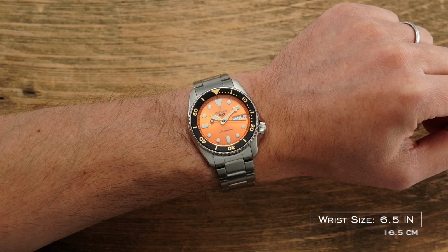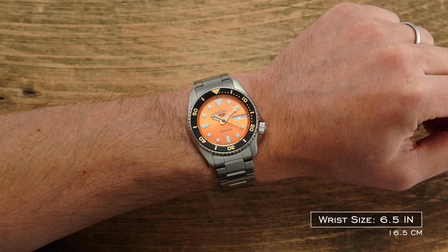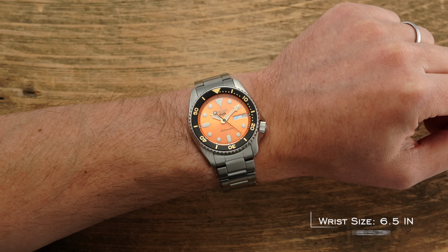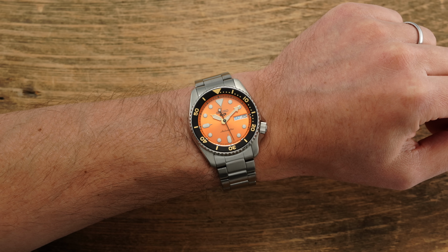There still were some people though that wanted a smaller case option, like you saw with the SKX 013. How can we get that with this Seiko 5 case? And we saw that a few years later with the SRP-K models. These come with a much different case, closer to 38 millimeters. The lug to lug is shortened, but it's only 44.2 millimeters in comparison to the 46 millimeters on those SRP-D models.